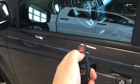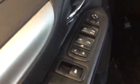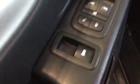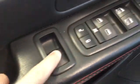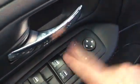So we'll unlock and then open up our door. So we'll check out our door. Driver's side door, we have a few things here. So we do have the back windows. We can open those up with just this button right here. And then we have the lock, we have the window buttons, plus we have our mirror adjust as well. And then lots of room for storage with some nice red detailing right there, stitching.